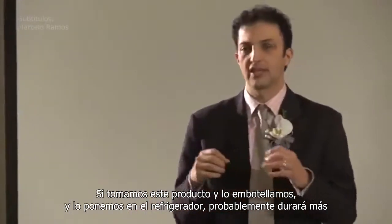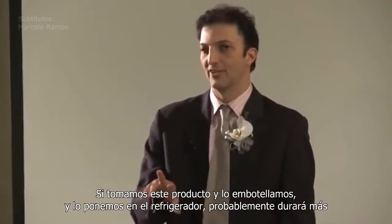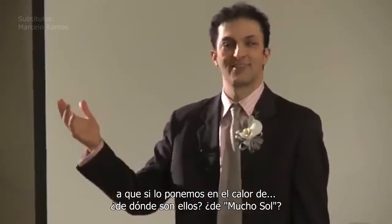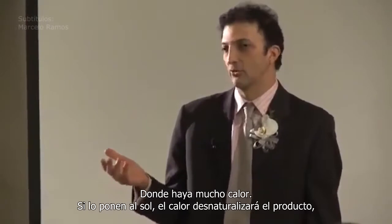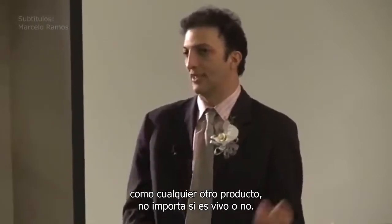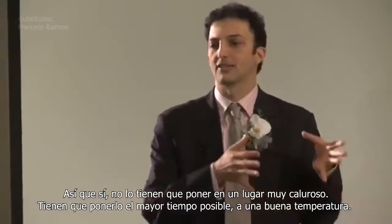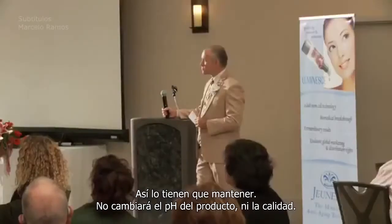So if we take this product and bottle it and we put it in the refrigerator, it's probably going to maintain longer than if you're going to put it in the hot sun of, where are they from? Tucson? Somewhere that's really hot. If you put it in the sun, the heat, if you bring it to really high heat, it will denature the product. It will, like any other product, it doesn't matter if it's live or not. If you put it in extreme heat, it will break it down because that's what heat does. So yes, you do not want to put it somewhere that's very hot. You want to keep it as much as you can in room temperature. That's where you want to keep it.